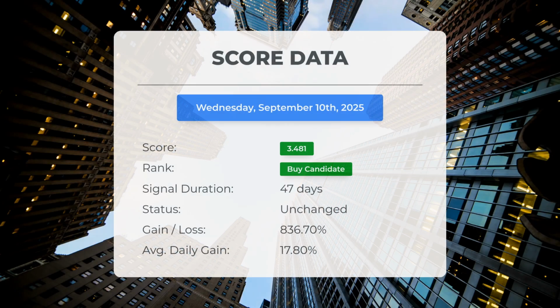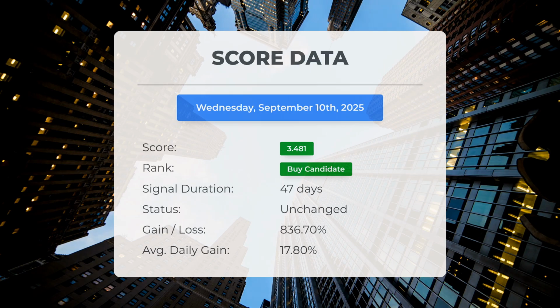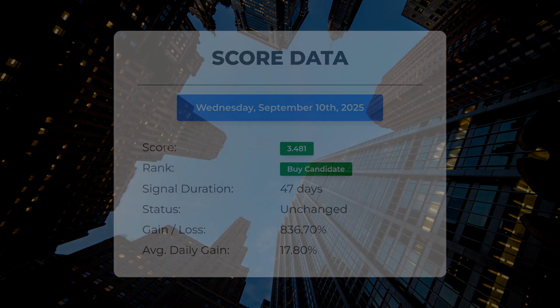Since the 7th of July, 2025, our system has identified Opendoor Technologies as a buy candidate, assigning it a score of 3.48. Now let's examine the stock's performance during this time frame. Those who adhered to our analysis have experienced a remarkable gain of 836.7% since we first categorized Opendoor Technologies as a buy candidate 47 days ago. This equates to an average return of 17.8% per day since it received the buy candidate designation.